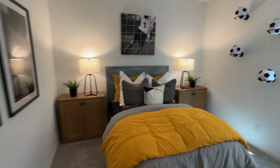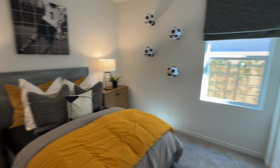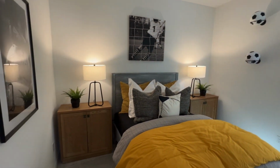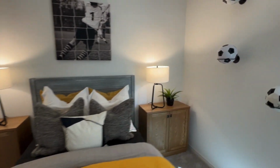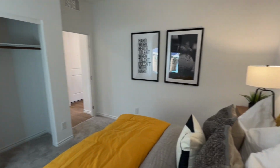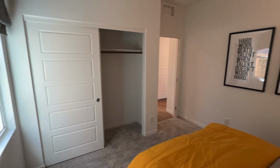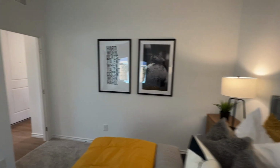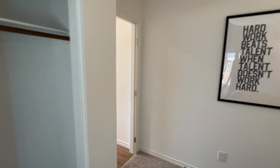And here's the second bedroom. Then there's another view. Let's continue this tour, guys.